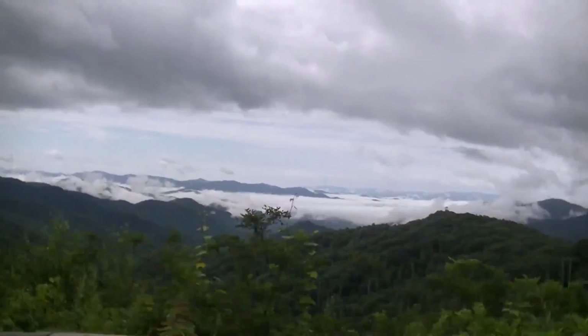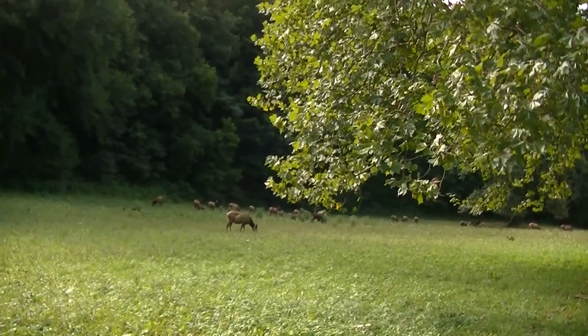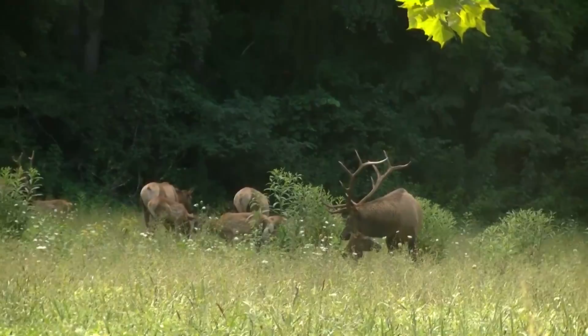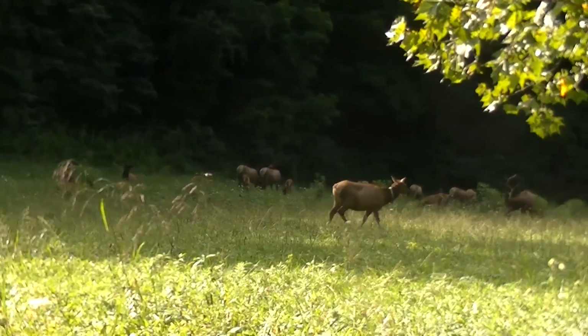All right, guys, we're right outside of Cherokee, North Carolina. One of the only elk herds in the eastern United States is right here in front of me. This is so awesome. Look at this huge bull elk. Oh, if you guys can see this, let me zoom in. Look at this guy. He is massive. There was one point in time when these elk used to be all over North America. They no longer are.